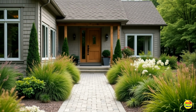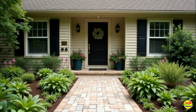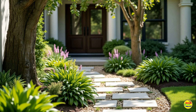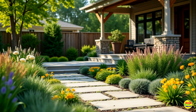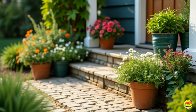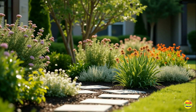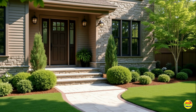Implementing easy garden ideas. For those new to gardening or looking for low-effort solutions, easy garden ideas can be a game changer. Container gardening offers a fantastic way to add greenery without the commitment of in-ground planting. Choose colorful pots that complement your home's exterior and fill them with seasonal flowers or herbs. This approach not only adds charm but also provides flexibility in your outdoor entrance design.